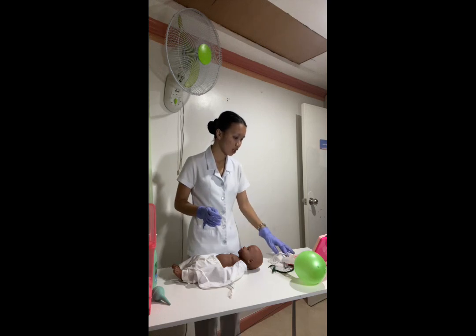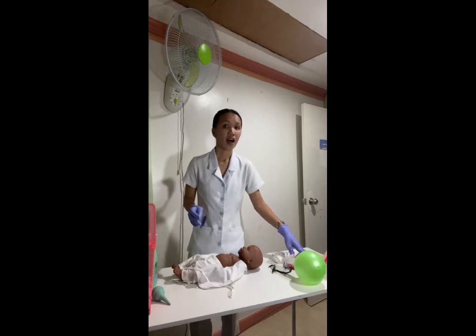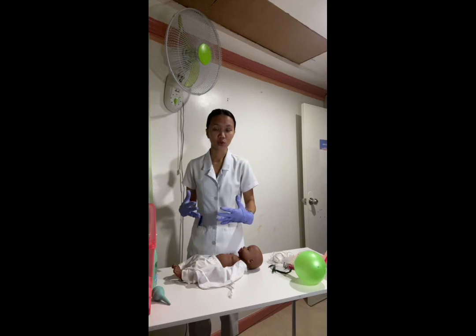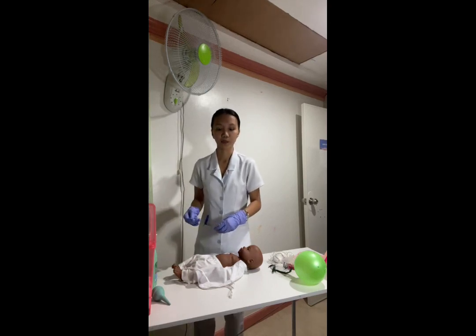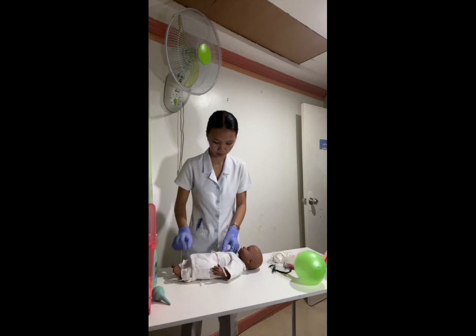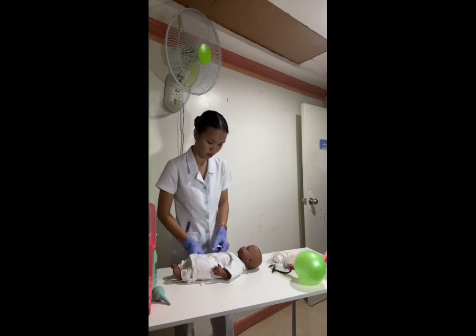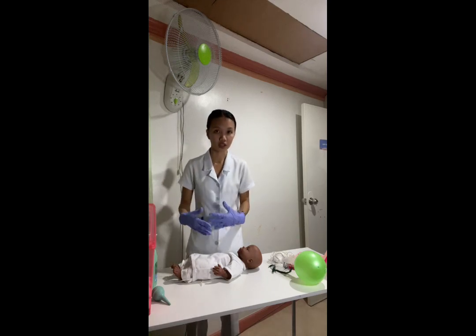So upon checking the cardiac monitor, the baby's heart rate is above 100 beats per minute, so we don't need to continue resuscitation or chest compression, since the baby is in good condition already. So let's just cover the baby, and let us do further assessment in order to evaluate the condition of the baby.